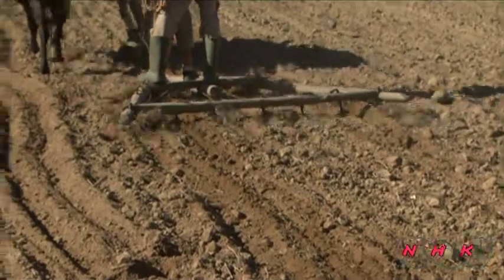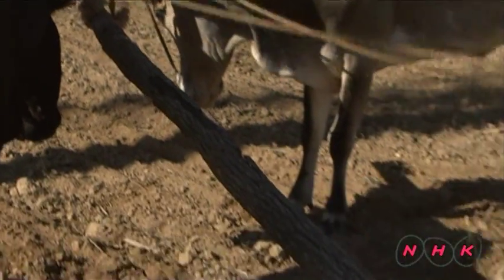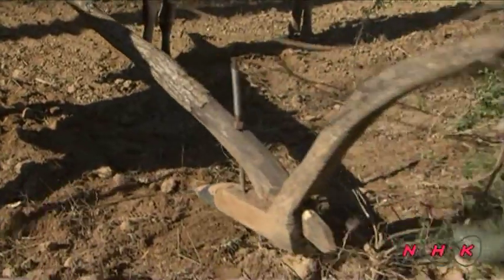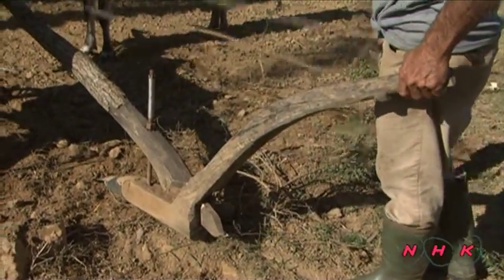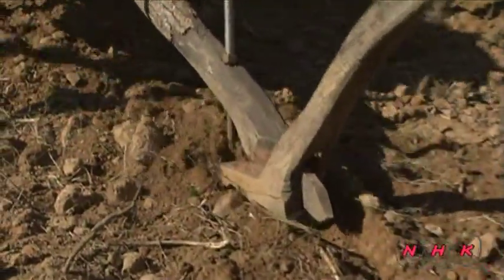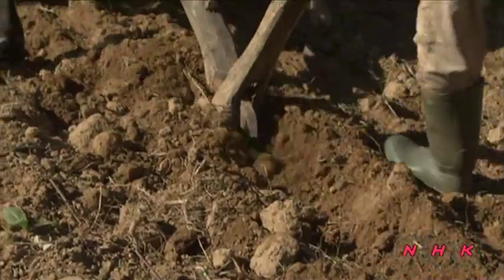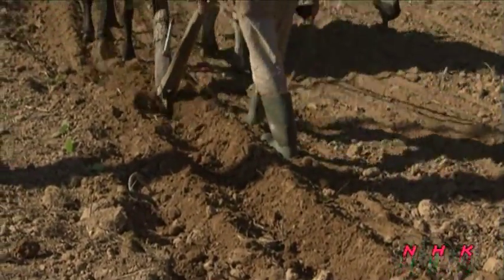Lastly, a hard wooden plough made of oak is used to furrow. This kind of wooden plough is known as an arado criollo. This one has been carefully used for over 10 years. Careful ploughing of the soil means that the ground still contains a variety of organic matter and rich nutrients.